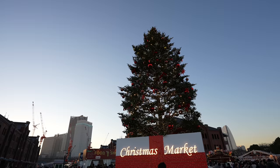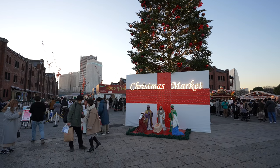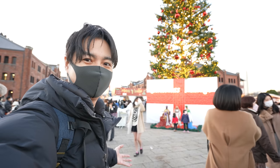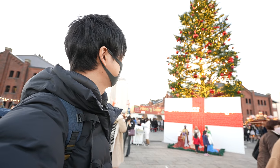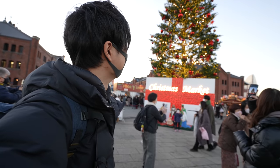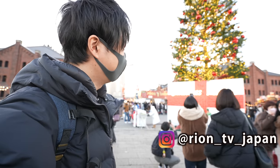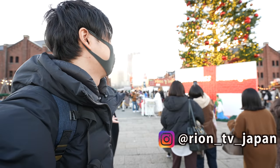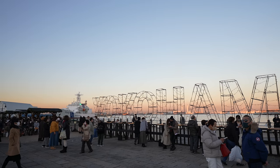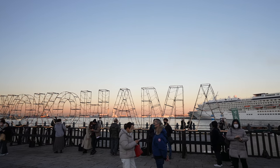So this is the main part of photo spot. So many people are trying to take a photo. Happy birthday, Jesus Christ. Well, I want to take an Instagram photo here, but it's pretty hard. Let me see how I can take selfie. Well, please don't forget to check my Instagram and check how I took the Instagram photo. Oh my goodness, look at the sky. It's really beautiful.